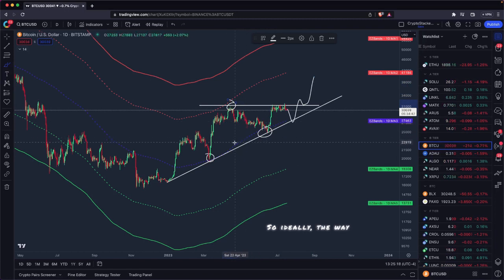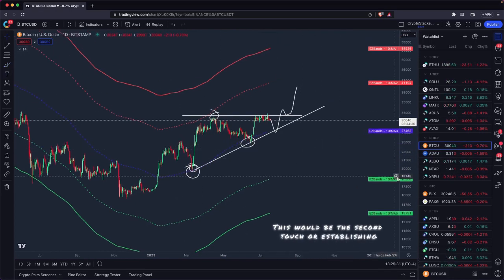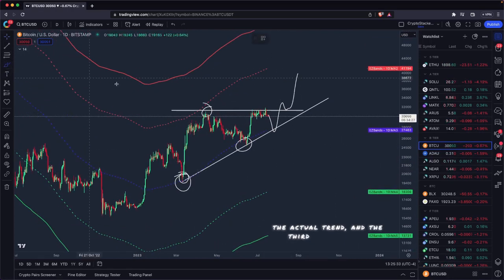So ideally, the way that you trade an ascending triangle is quite simply you buy the third touch. So this would be the beginning of the ascending triangle. I know I've got this trend line drawn all the way down here, but this would be the beginning. This would be the second touch, or establishing the actual trend. And the third touch would be the actual bounce off of the trend line.